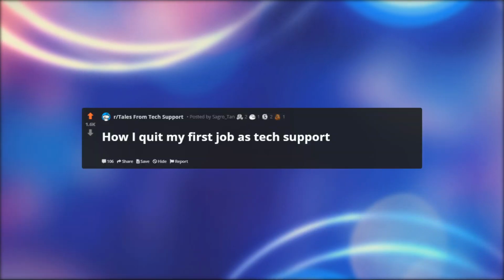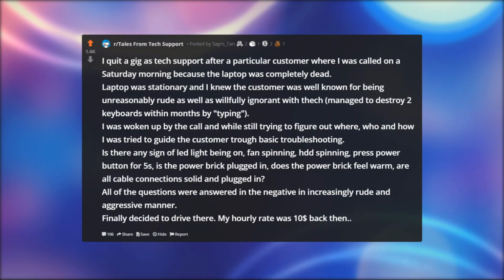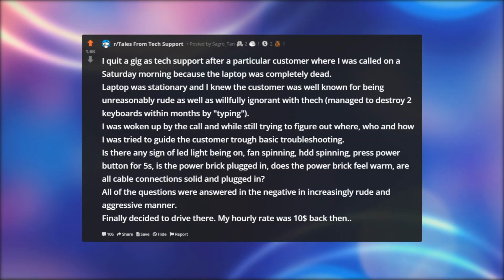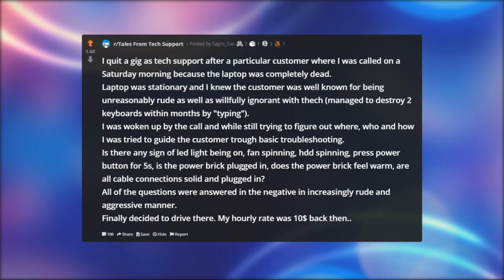How I quit my first job as tech support. I quit a gig as tech support after a particular customer where I was called on a Saturday morning because the laptop was completely dead. Laptop was stationary, and I knew the customer was well known for being unreasonably rude as well as willfully ignorant with tech, managed to destroy 2 keyboards within months by typing.